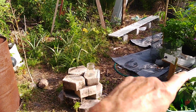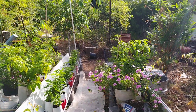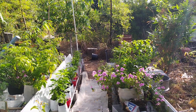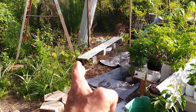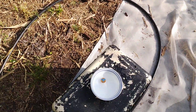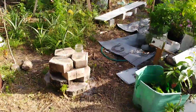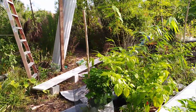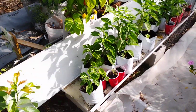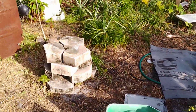Here's my trays over here, like 40 some degrees off. I think they're 40 to 41 degrees off. So to be north, they've got to be facing like that direction, you know, like this way. Yeah, 40 some degrees off. So all these trays got to be moved.